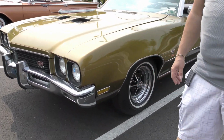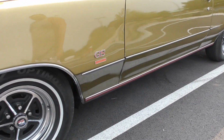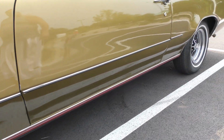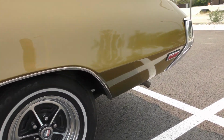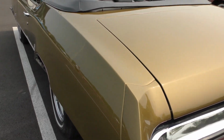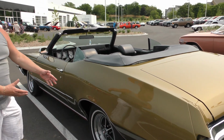You say everything's been redone, but this is a factory three on the tree. Correct. This baby is factory three on the tree, and it's a rare GM factory color that they didn't use very often. And originally, it came with the white wall tires.